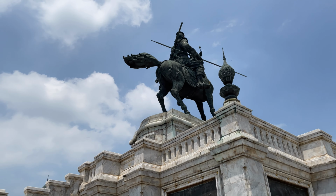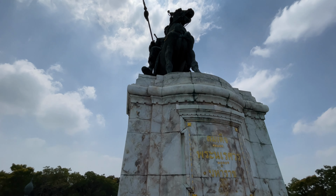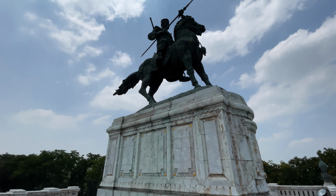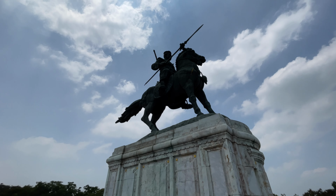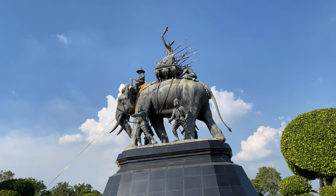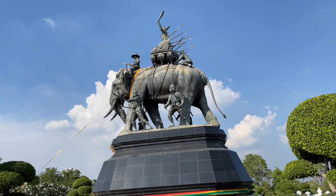You can see it sits on this marble base, and then right up there is the statue. Here's a little better perspective. Yeah, pretty cool. Okay, so this is the second one that's in Ayutthaya.